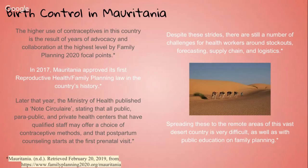Later that year, the Ministry of Health published a note circulaire stating that all public, parapublic, and private health centers that have qualified staff may offer a choice of contraceptive methods, and that postpartum counseling starts at the first prenatal visit. Despite these strides, there are still a number of challenges for health workers around stockouts, forecasting, supply chain, and logistics. Spreading these to the remote areas of this vast desert country is very difficult, as well as with public education on family planning.